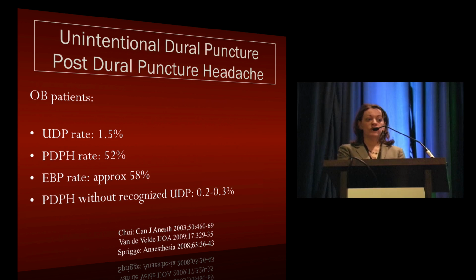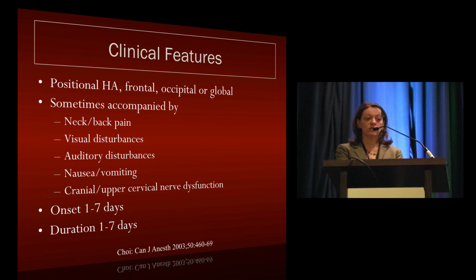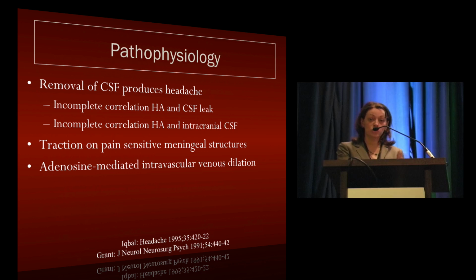We all know the clinical features. It's a positional headache. It can be either frontal, occipital, or both. It's sometimes accompanied by neck and back pain, both visual and auditory disturbances, nausea, vomiting, and cranial or upper cervical nerve dysfunction. The onset is usually within 1 to 7 days. I've found really the onset's usually in our patient population probably within just a few days. The duration can be anywhere from 1 to 7 days. There are case reports in the literature, though, of these headaches lasting over a year untreated.